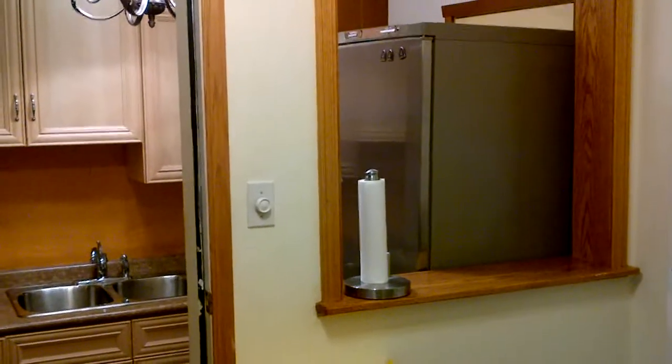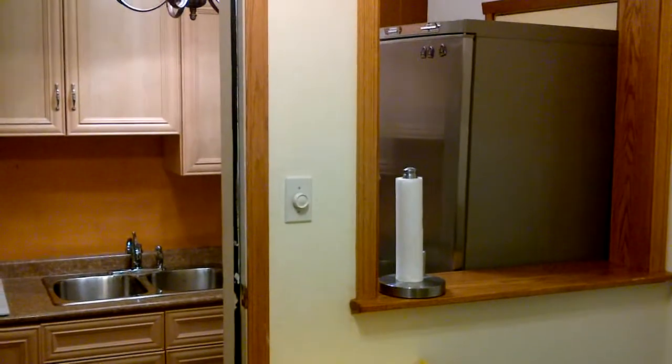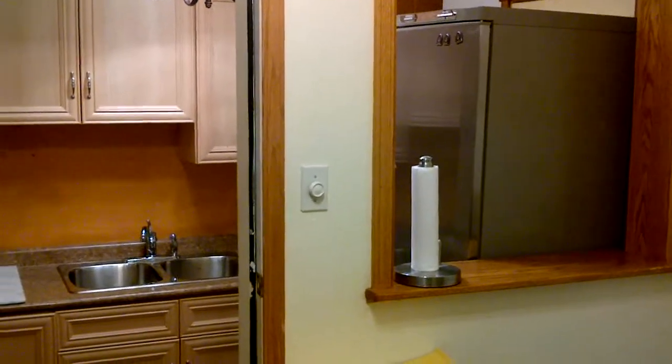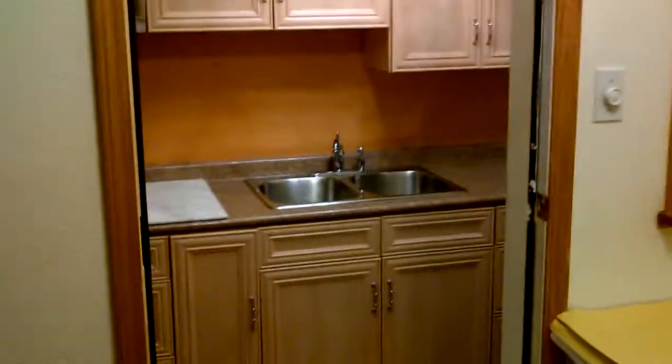That's a new fridge. It's the new style fridge. They're taller and not quite as wide, not quite as deep as traditional fridges. It has a pull-out freezer drawer at the bottom. This is looking into the kitchen area.